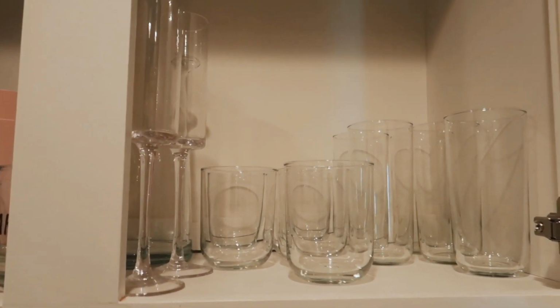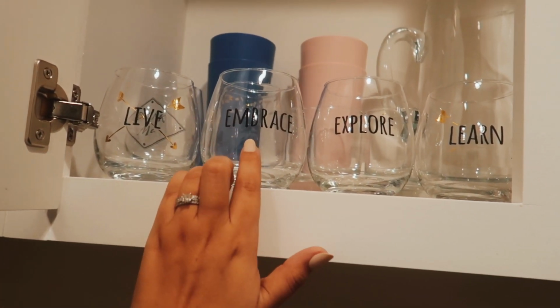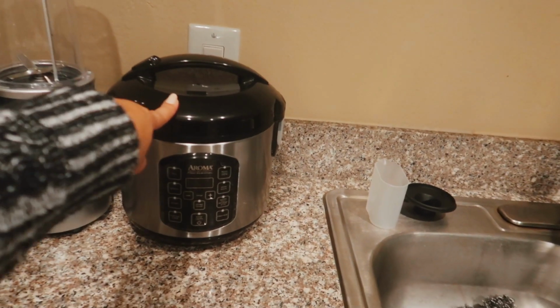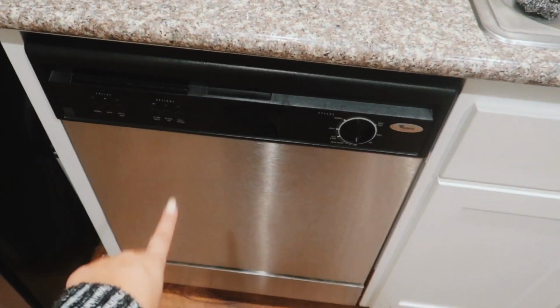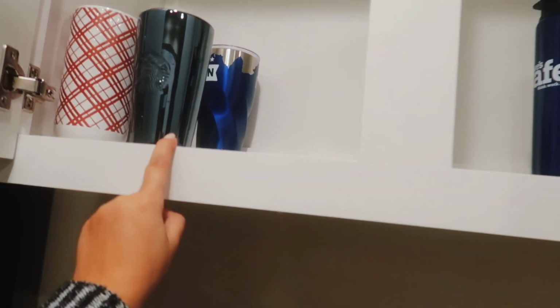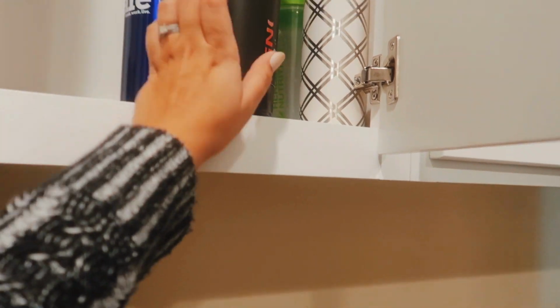So we have all our glass cups up there. These are kind of like wine glasses, but we use them for water too. And then this side we just have our rice cooker, and then our Nutribullet, and some of our knives. And then down here we just have our dishwasher that came with the place. Just have our traveling mugs or our water bottles for when we go to the gym and stuff like that. Our fridge here also came with the place, so it's really nice.